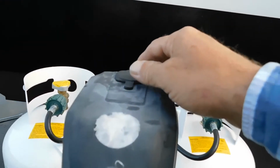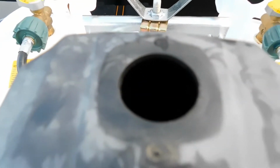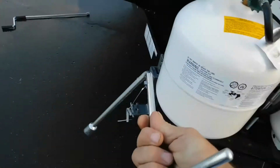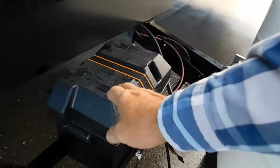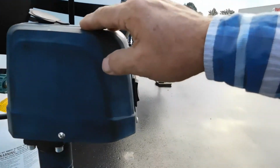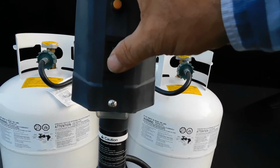Should you not have power, you do have a manual override right here. Underneath this button, underneath this rubber stopper, is a hole for this hand crank to go into should you need to hand crank your power tongue jack. Speaking of power, when arriving at the campsite, check your terminals, make sure your posts are connected. Now this will run off batteries, so you don't have to be plugged in right away to set it up.